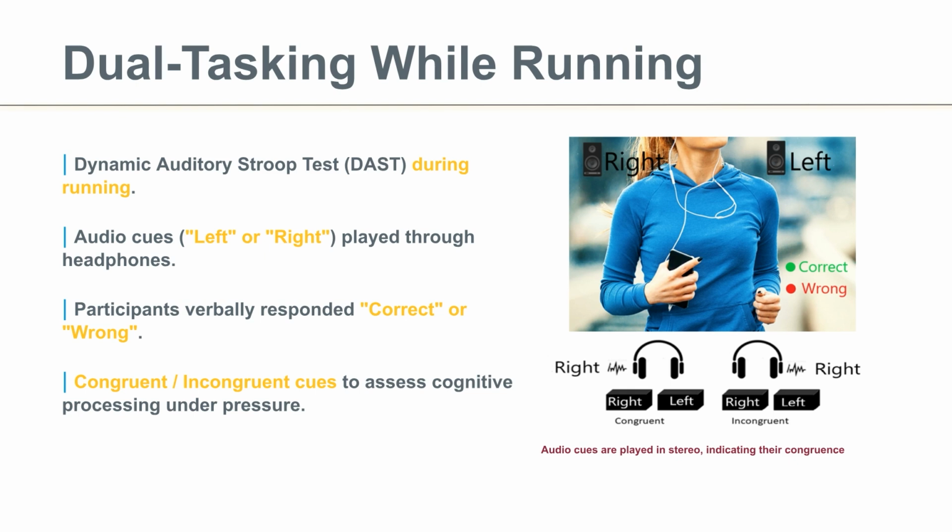Congruent cues were played in the matching ear, while incongruent cues were played in the opposite ear. By measuring their response time and accuracy, we could assess how well participants handled the combined physical and mental demands, and how those measures changed with different insole conditions.